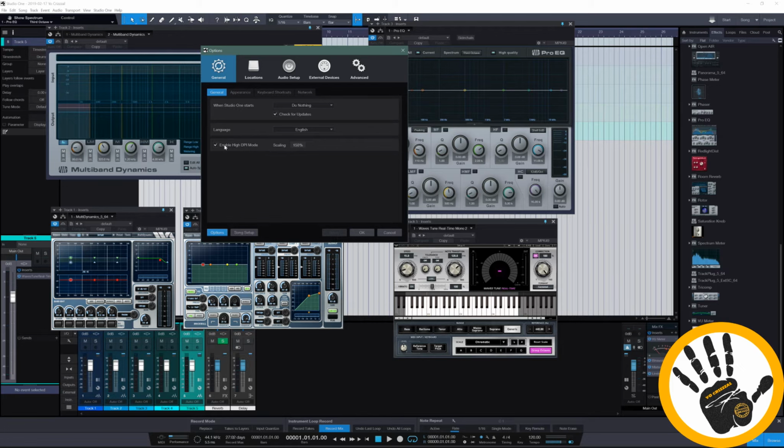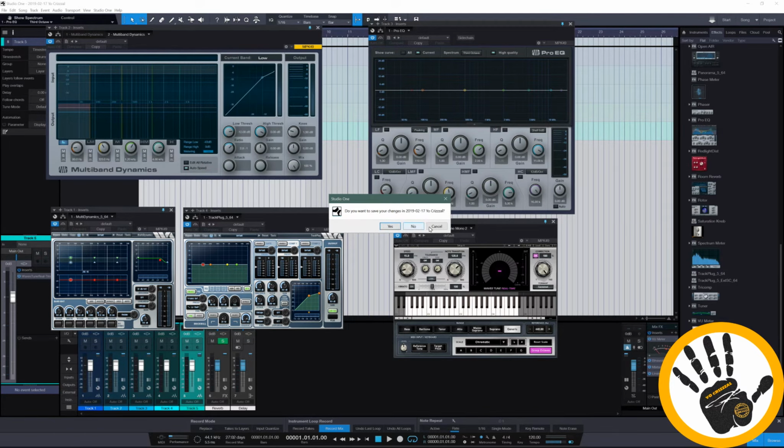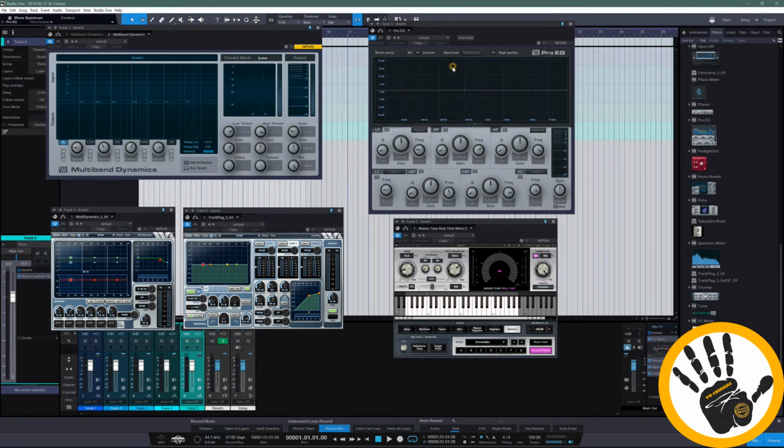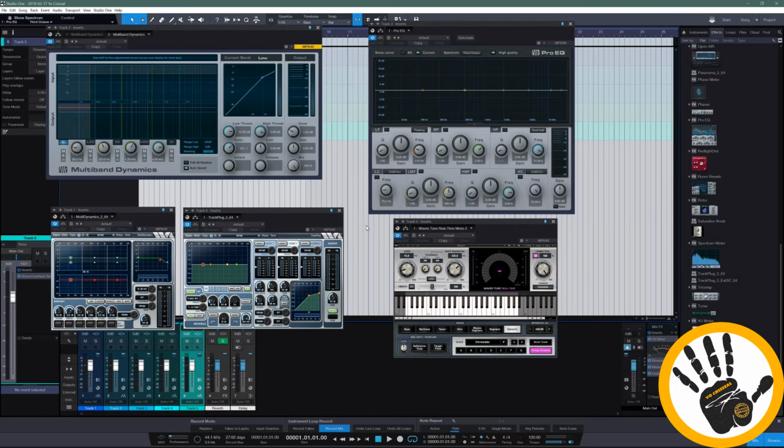And what that means is that if I turn this off, well, if I do it right now, it's gonna restart Studio One. Hold on, let me see. Let me try something. No, cancel. But the point is, if I turn that off, it's gonna make all these plugins down here blurry, right? But now this is the thing. Studio One came up with this idea called DPI setting. They actually had it before, and I don't know why they took it off.